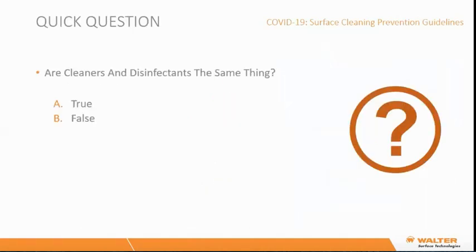So another quick question, are cleaners and disinfectants the same thing? So I'll give you 5 seconds to think about this. All right, so cleaners and disinfectants are not the same thing.